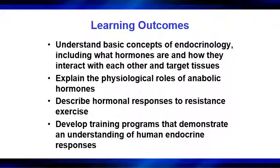And these are your learning outcomes. Again, be able to describe all the hormones and how they impact resistance exercise, as well as their general physiologic roles. Also, make sure you review that other video I have on the review of the endocrine system, because you'll be responsible for knowing all the hormones, the endocrine glands they get released from, and what their various effects are in the body.